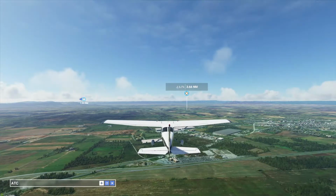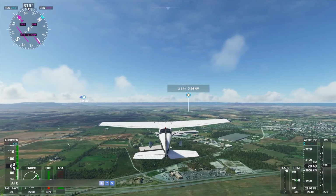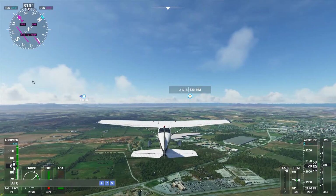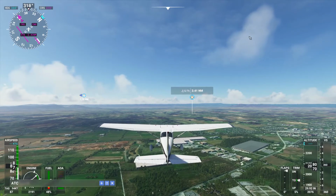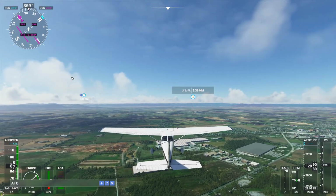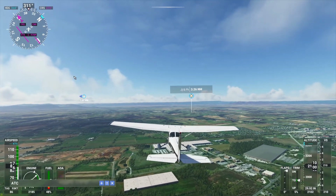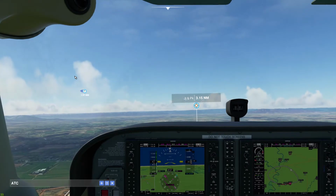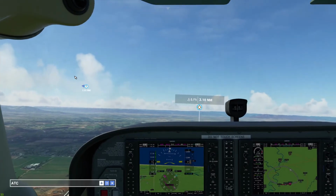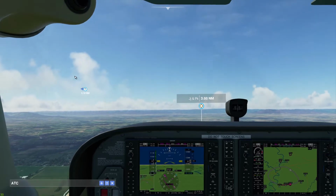Let's take a look in the outside view. Clouds look absolutely beautiful. What I'm amazed with is the movement and the three-dimensionality look of these clouds as they come over. They just really bring this sim to life. It's amazing. I'm of the opinion that these clouds and this terrain really make this sim what it is. It's so much better than X-Plane 11.5.